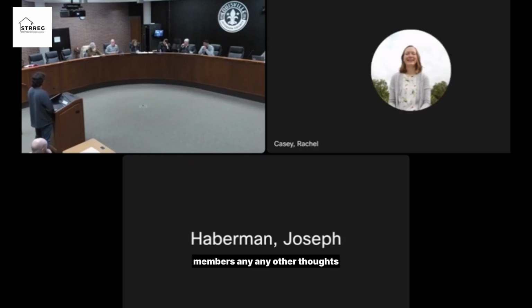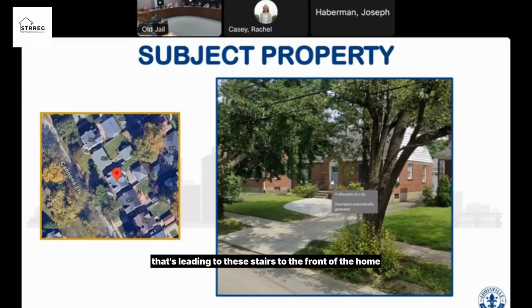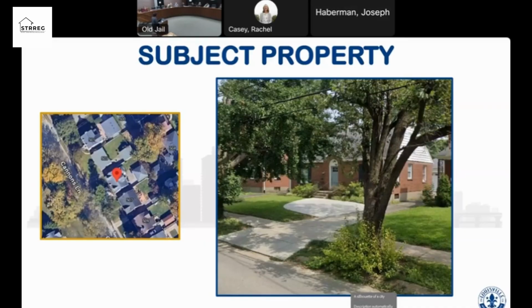Members, any other thoughts? Question. Would the applicant or the staff point out, delineate for me where this pad of gravel or concrete in the front yard is on the drawing? So if you see here, Member Horton, it's in front of the house. Here's the driveway where the cursor's moving. And then there's a concrete area that's leading to these stairs to the front of the home. Thank you. Okay. Any other questions on pad?